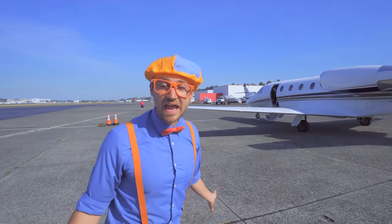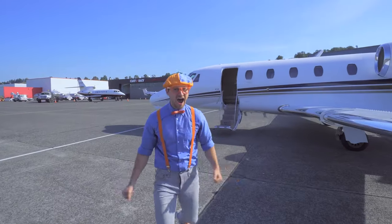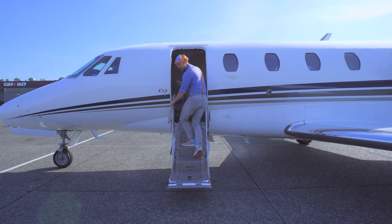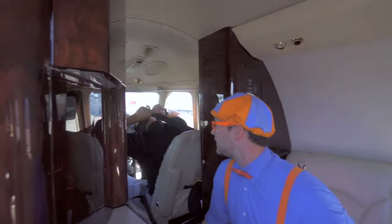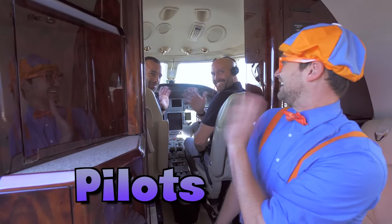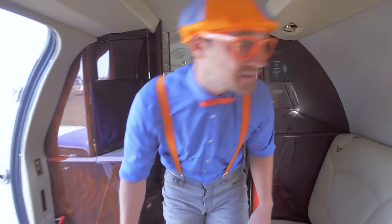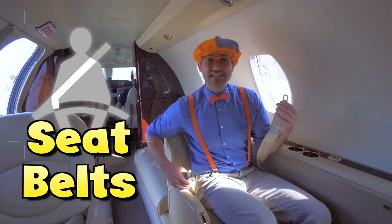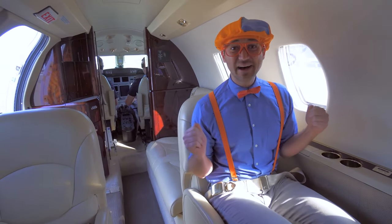Take a flight inside the airplane. Come on. This is gonna be so much fun. Ooh, watch your step. Whoa, check it out over here. Wow. This is the cockpit, and those are the pilots. Hello. Hi. Oh, let's take a seat. Just like in a car, there's seat belts. Yep. First things first, safety first. You have to buckle up. Okay. This is gonna be so much fun!